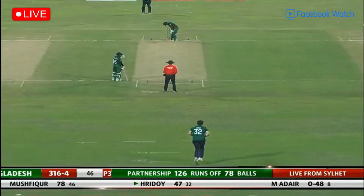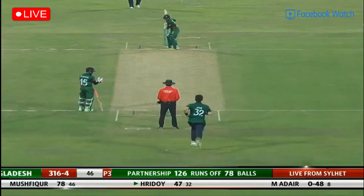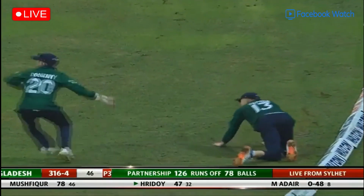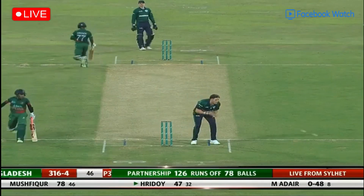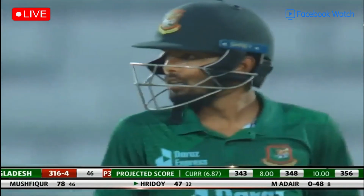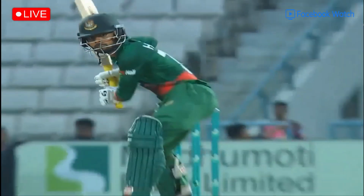126 runs, this partnership of just 78 balls. Full toss. Good to it. Might get 4, but once again, good work. Maybe the umpires might go upstairs for a look once he fielded. The only saving grace, I think, has been some good fielding around the ground by the Irish.